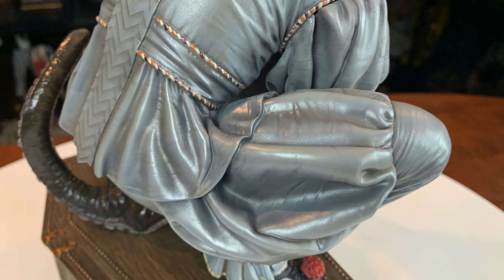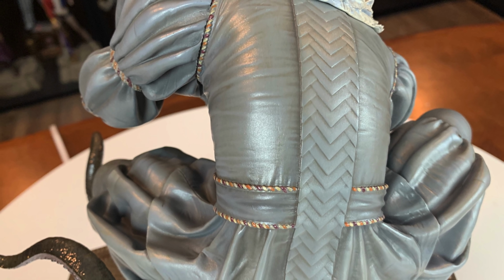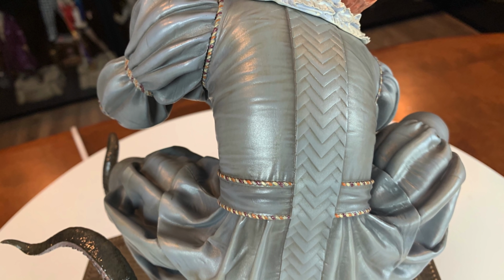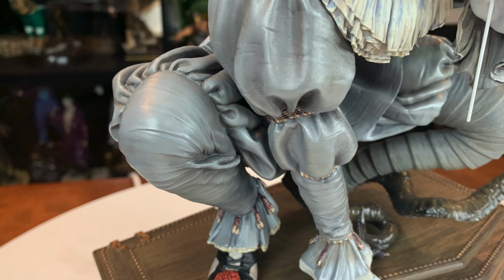You have a few designs on here, some around his belt or his shoulder right here, some almost looks like beads, which you also saw around his shoe. They look good. I love the fact it's fully sculpted. I love the fact there's no fabric going on here.